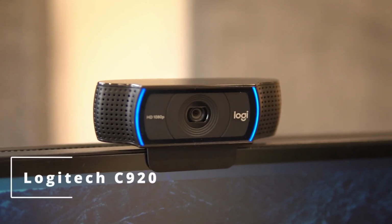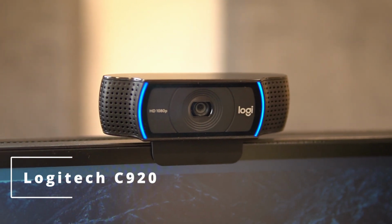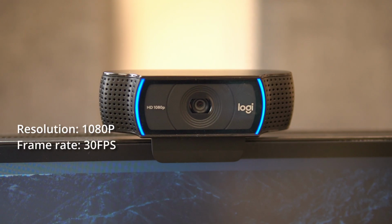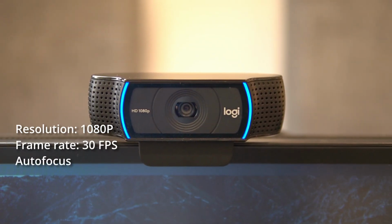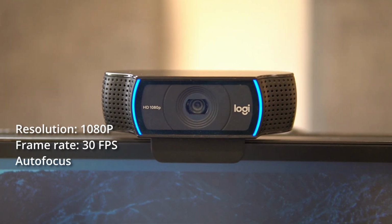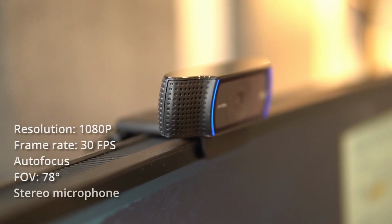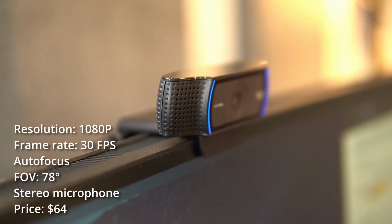Okay, so now for our bonus webcam, let's check out the Logitech C920. The C920 comes in at 1080p, 30 frames per second. It's the only one that we've looked at so far that does have autofocus, so we'll check that out in a moment with that remote test. It claims to have a 78-degree field of view and stereo microphones. This is coming in right now at $64, so it's over that $50 budget.